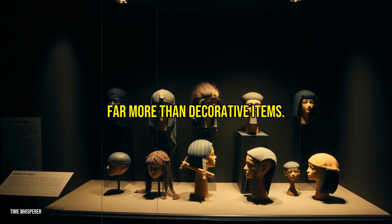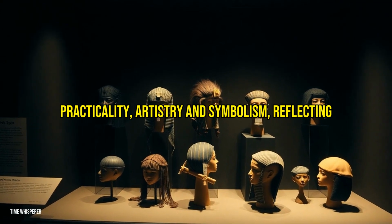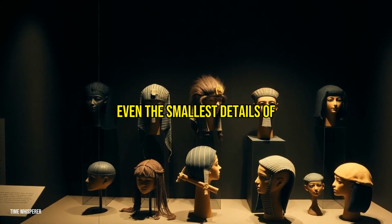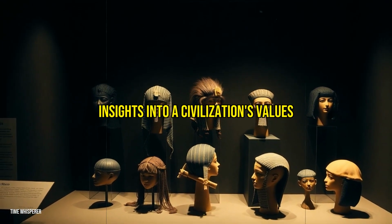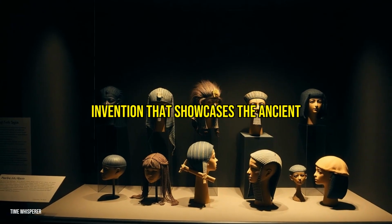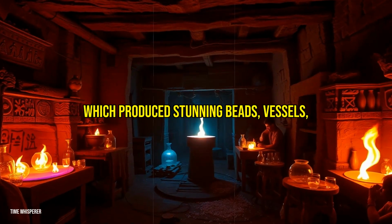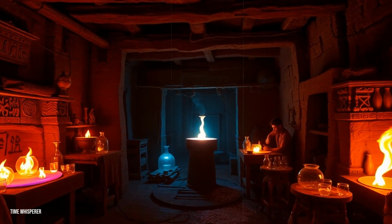As we explore the world of ancient Egyptian wigs, it's clear that these hairpieces were far more than decorative items. They were a blend of practicality, artistry, and symbolism, reflecting the ingenuity and cultural richness of ancient Egypt. Their legacy reminds us that even the smallest details of daily life can offer profound insights into a civilization's values and achievements. Next, we'll uncover another remarkable invention that showcases the ancient Egyptians' mastery of craftsmanship: their groundbreaking techniques in glassmaking, which produced stunning beads, vessels, and decorative items that still captivate us today.